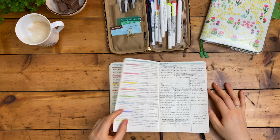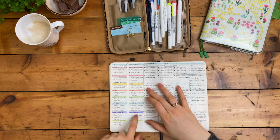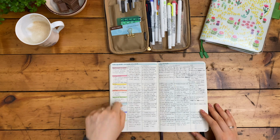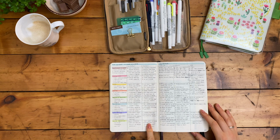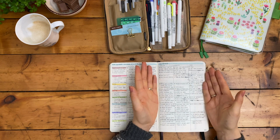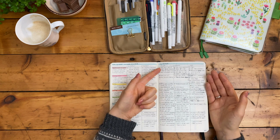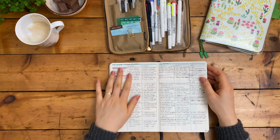Then from here we go into quarterly matrices, and it's the same areas as I just said. And here I have for quarter 4 in 2020 set quarterly and monthly goals. I break that further down each month into a monthly matrix as well. So this is for October. This is monthly goals, weekly goals, and daily goals. So this is all goal setting.